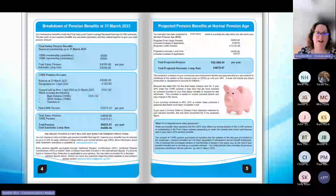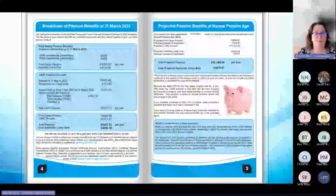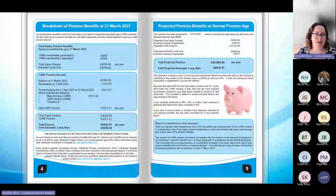It also assumes that if you are buying extra pension or membership through added years or additional pension contributions or additional regular contributions, you complete those contracts in full, so it adds the full value to that. So it gives you a very good guide of how much pension and automatic lump sum, if you're in that part of the scheme, you could get when you retire and helps you with your retirement planning.